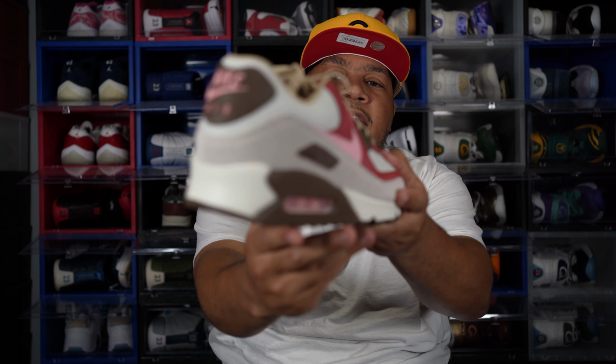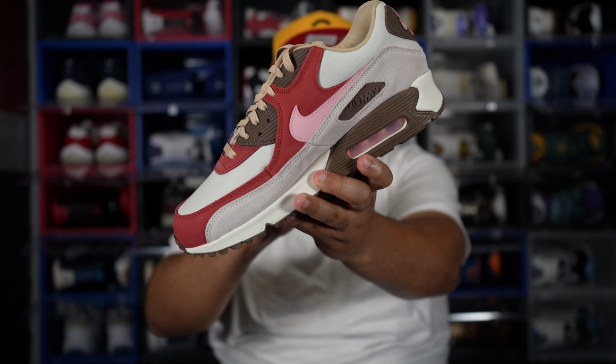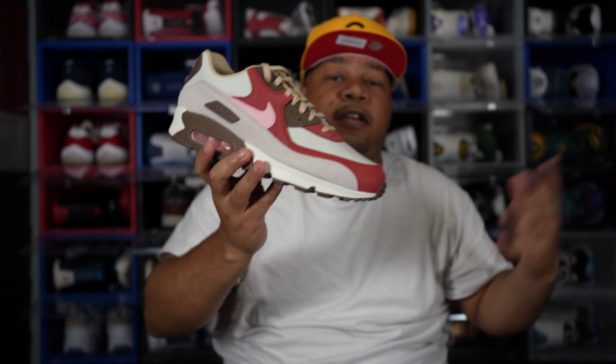Definitely a great shoe, definitely a classic shoe. Nice fall colors. It's crazy that bacon, the color of bacon, can come in so many different colors, but you throw it all on the shoe and it really smacks, man. I'm glad I was able to get this in the collection for retail. So coming in at number 10 is the Nike Air Max 90 Bacon edition.